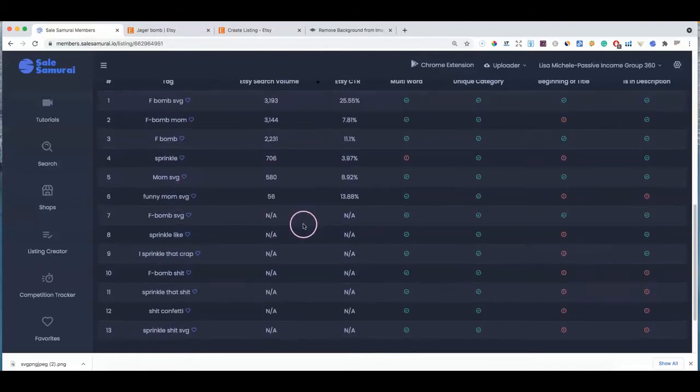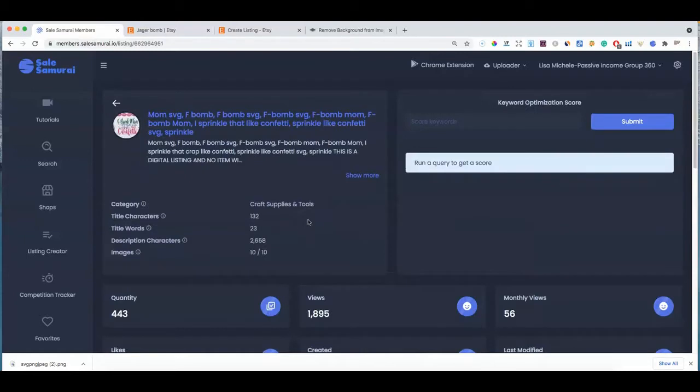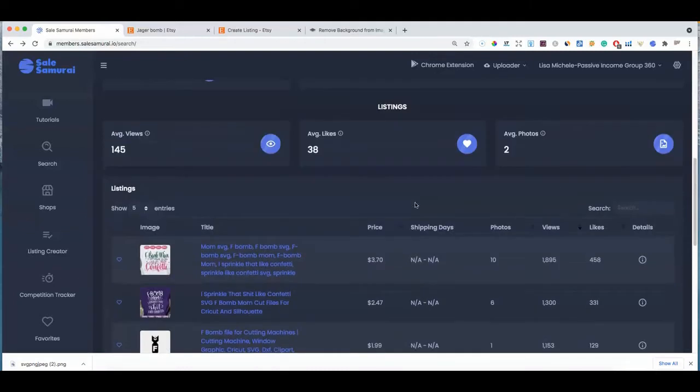And so if you're not sure of what to use in terms of tags, that's a good way to get some information, because if this person is making sales and they've got this many likes, that means people are finding that item using those keywords and using this title. So that's a good way to use this tool.